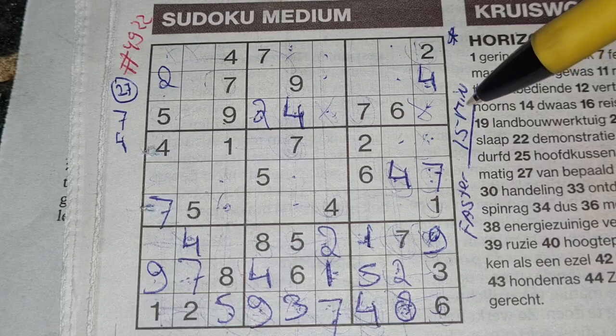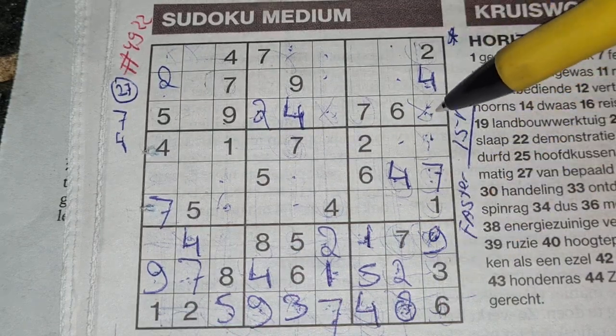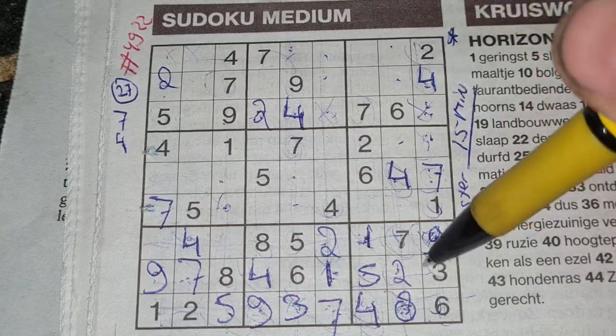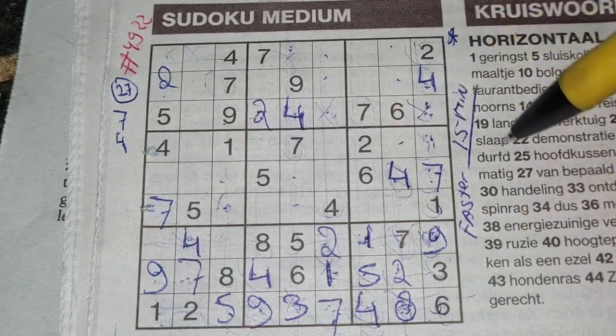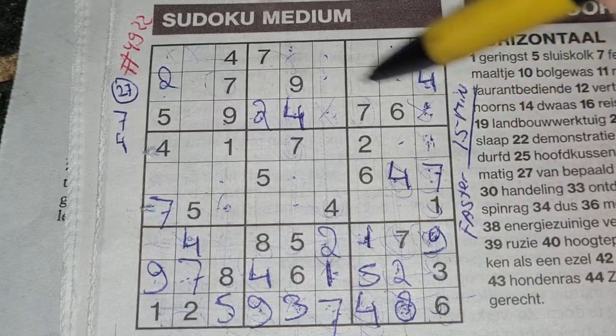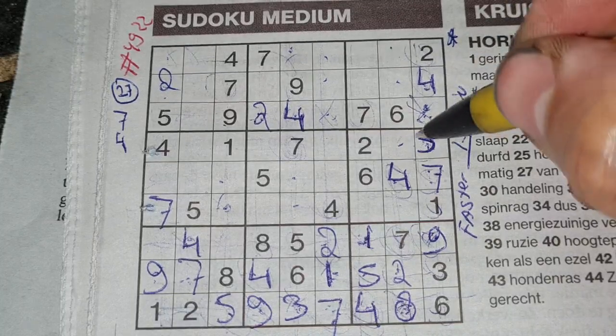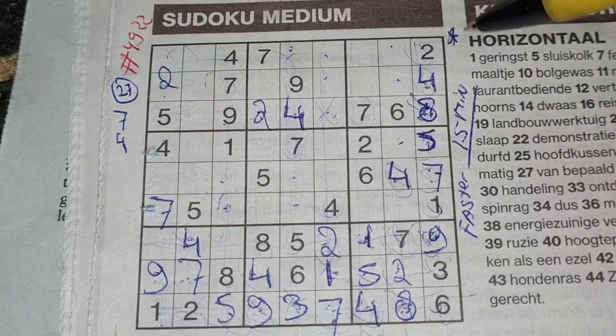Let me see. 2 numbers left in the last column for the numbers. The 1, the 2, the 3, the 4, the 5 is missing. The 6, the 7, and 8 is missing. 5 and 8, 5 and 8. We have a 5 in the third row, so no 5 there. 5 should be here, and 8 goes there.